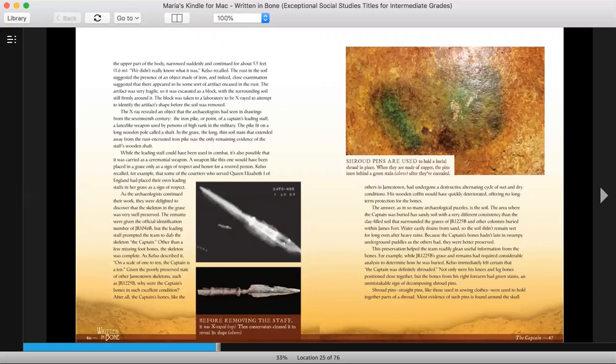The X-ray revealed an object that the archaeologists had seen in drawings from the 17th century: the iron pike or point of a captain's lead staff, a lance-like weapon used by persons of high rank in the military. The pike fit on a long wooden pole called a shaft. In the grave, the long, thin soil stain that extended away from the rust-encrusted iron pike was the only remaining evidence of the staff's wooden shaft.